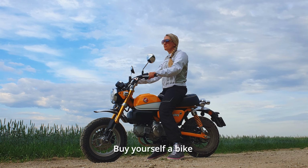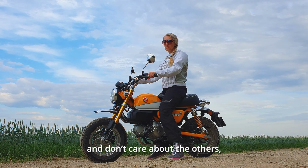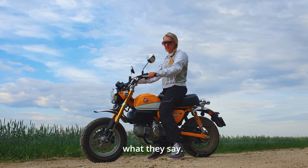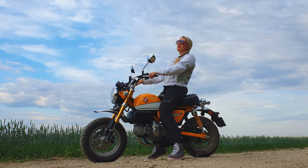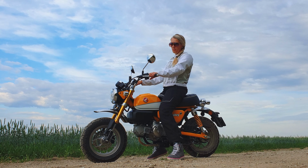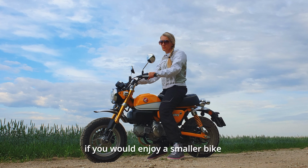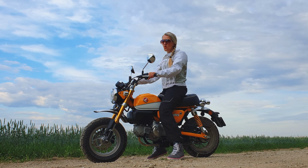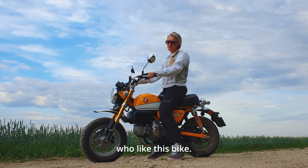buy yourself a bike that you are going to enjoy, and don't care about the others, what they say. If you want to have a small bike, go for it. If you want to have a bigger bike, then go for it. But definitely don't go for a bigger bike if you would enjoy a smaller bike and all your friends are saying, no, it's a tiny bike, it's for children. No, it's not. It's for me and it's for everybody else who likes this bike.